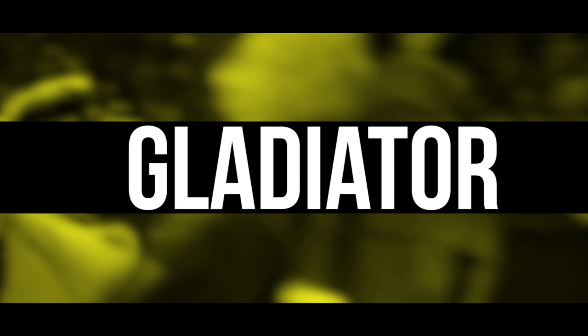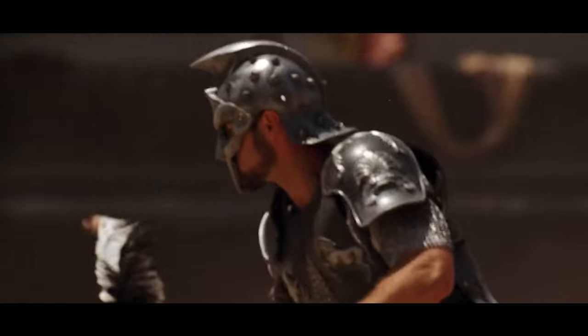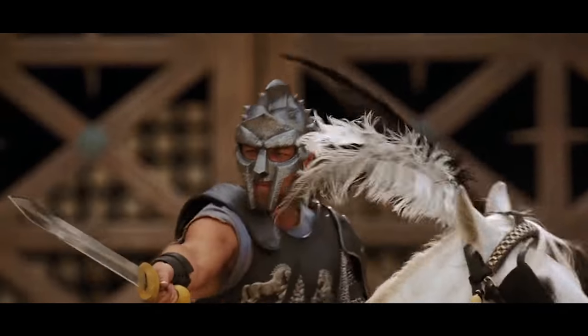The gas tank in Gladiator. The epic and brutal Ridley Scott film Gladiator not only won multiple awards, but it grossed more than $450 million. But even with all of that, the movie was still littered with mistakes.